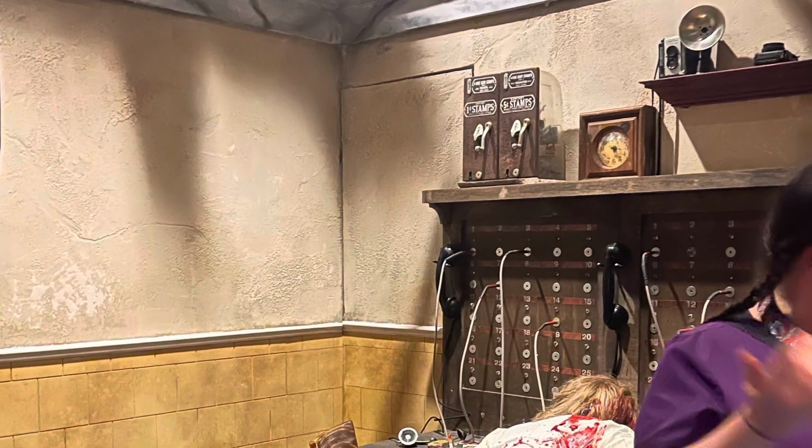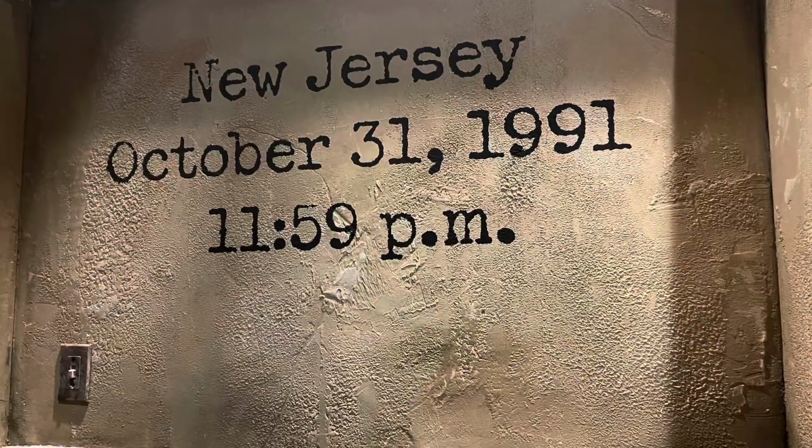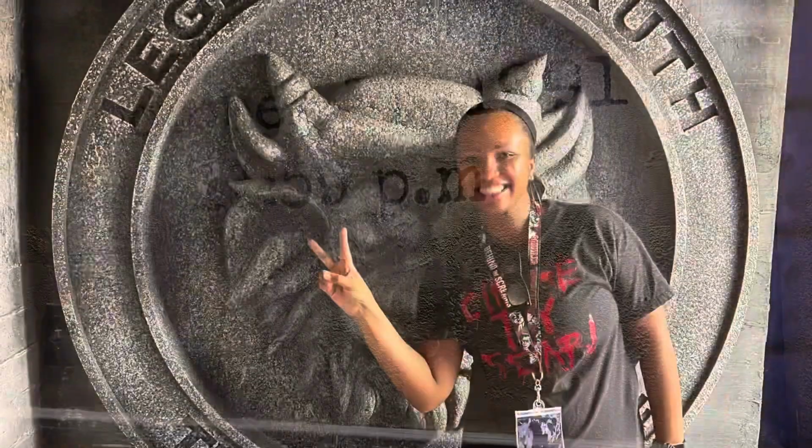And as we end in this beautiful house, you can see it says New Jersey, October 31st, 1991 at 11:59 p.m. because that is when the last day of the very first Halloween Horror Nights, aka Fright Nights, took place and ended.